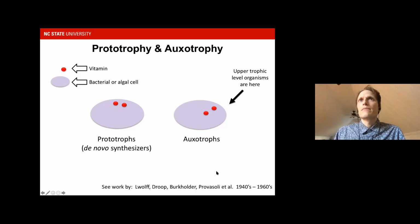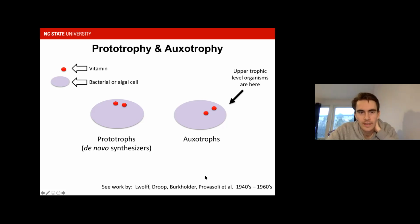How are people doing? That makes sense? So they used both bacterial cultures and algal cultures to figure this out, so through cultivation methods. Could I just ask something quick?